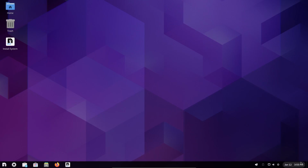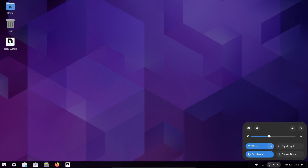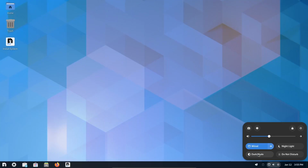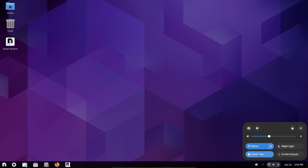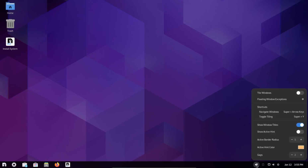But anyway, let's go ahead and get down to the bottom bar. This is pretty self-explanatory. You've got date and time right here. You can select your weather location right here if you want to. Add world clocks, power, volume, and internet. We've got night light setting, dark mode. If we click on that, it should go to a light mode. Yeah, I want to go back to dark, wired, clipboard, and then, of course, you've got your tiled windows.